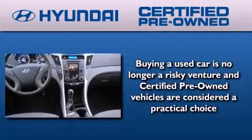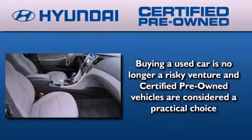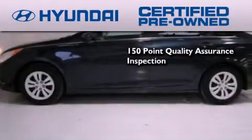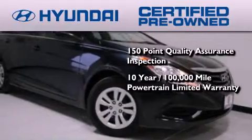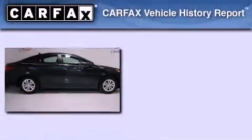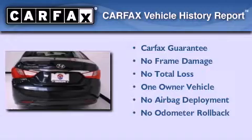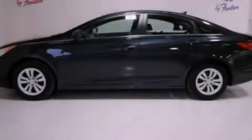The Hyundai Certified Pre-Owned Program accomplishes the goals of the value-conscious consumer with offerings such as a 150-point quality assurance inspection, a 10-year 100,000-mile powertrain limited warranty, and a 10-year unlimited mileage roadside assistance plan. This Hyundai has had only one owner and it qualifies for the Carfax buyback guarantee. Please call us today for more information on this great vehicle.